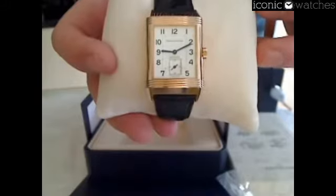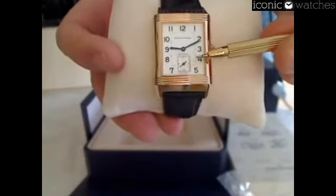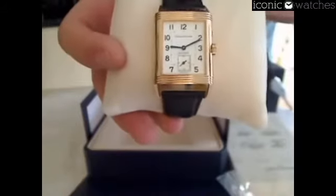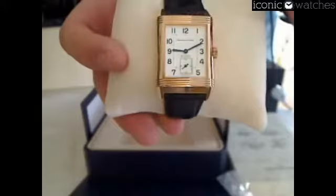You can see the day face of this watch simply has a subsidiary seconds indication at 6 o'clock on the dial, and I don't know whether the camera will be able to show you the finish, but we've got a beautiful guilloche machine turned finish on the dial.